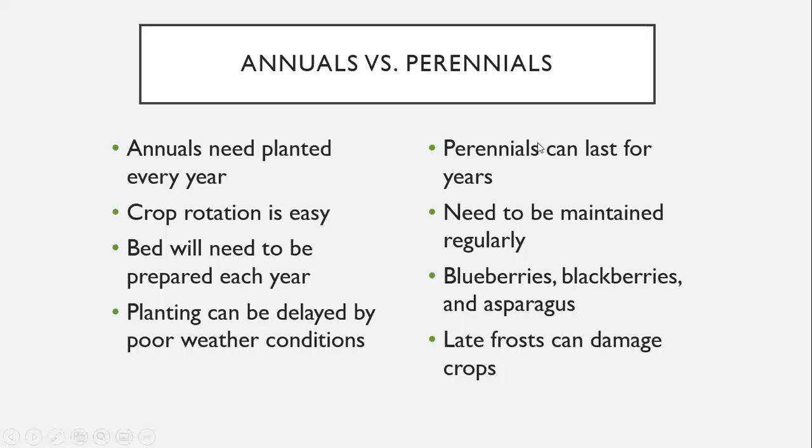Perennial plants can last for years, and so you only have to plant them once, and then if they're successful and well maintained, you can harvest from them for years. So a few examples would be blueberries, blackberries, asparagus, and then any of your caneberries, so blackberries and raspberries. I know blueberries can be extremely productive and fruitful if they're cared for, more than 30 years. So if you take good care of them, you'll have a good supply of blueberries for many years.